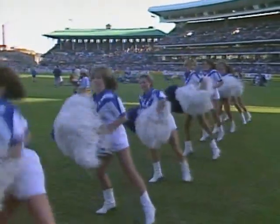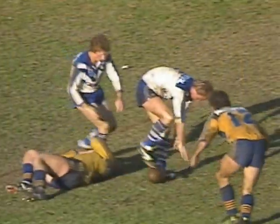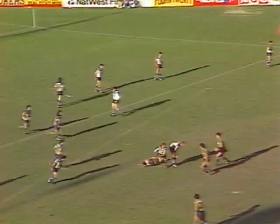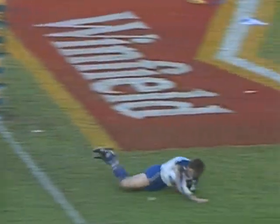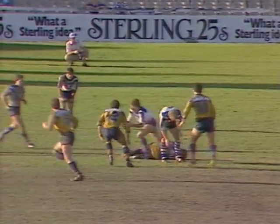Well, he's been called many things. You've heard the expression, the magic of Mortimer. Well, here it is again. Steve Mortimer, the chip over the top. I thought Lydiard had it, but that bounce was so beautiful for Steve Mortimer. And he was away to score adjacent to the uprights, and we've got a scoreline of 24 points to 20.